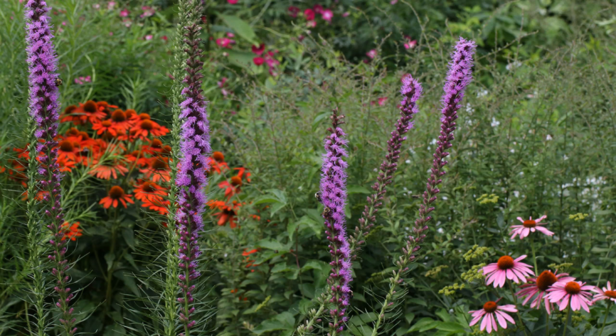I'm a big fan of the blazing stars. That's that purple plant up front called Liatris spicata. I have several different species of Liatris in the garden. Even though it can be tall, up to 5 or 6 feet, it's a see-through plant, which means you can even put it up front because you can see past it. Looks really nice with the coneflowers here.